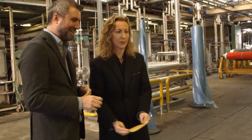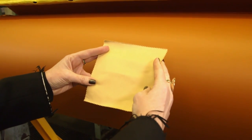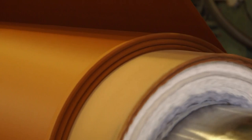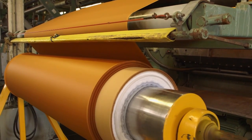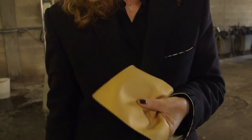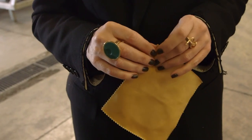Okay, I'm just going to do this. I mean, it's a lot darker than what I'm holding in my hand. By the time 120 metres come off the roll, it better have been a good decision. You're telling me that it's going to come out exactly like that? Sally, don't worry at all.